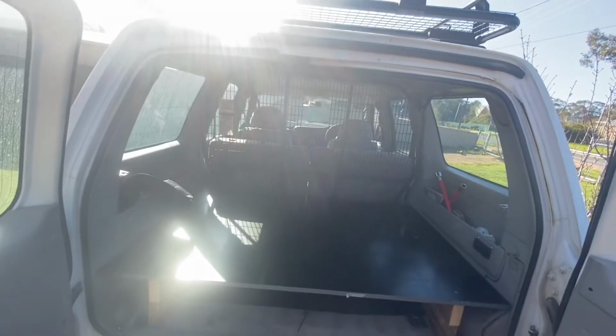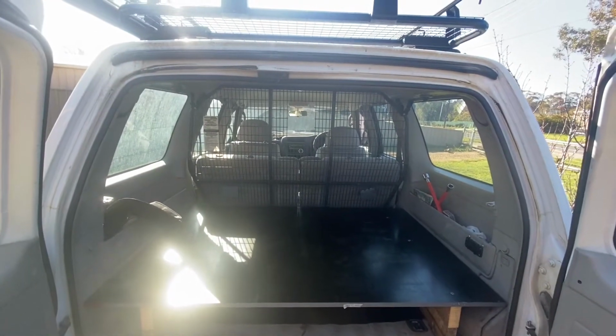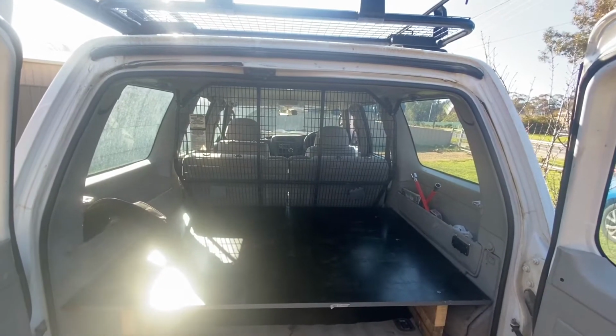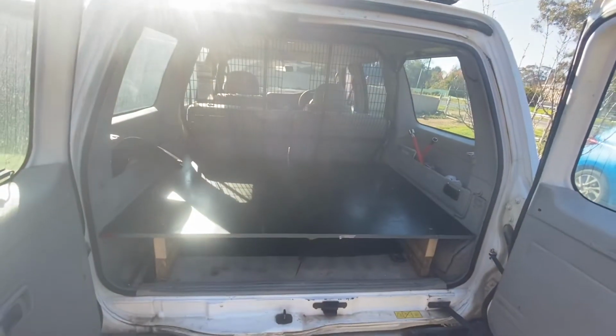It's getting removed, and so is that cargo barrier. It's coming out. It's taken up a bit of valuable room. So this whole back section is going to get basically redesigned.